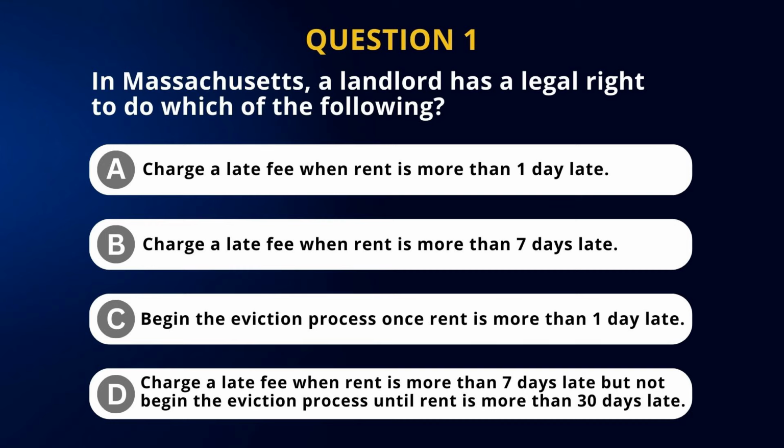Question number 1. In Massachusetts, a landlord has a legal right to do which of the following? Is it letter A, charge a late fee when rent is more than 1 day late? Letter B, charge a late fee when rent is more than 7 days late? Letter C, begin the eviction process once rent is more than 1 day late? Letter D, charge a late fee when rent is more than 7 days late, but not begin the eviction process until rent is more than 30 days late.